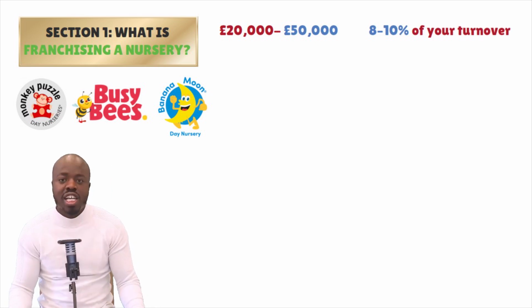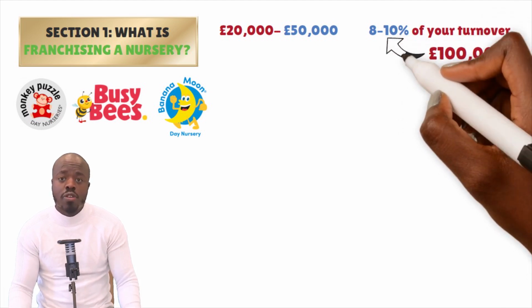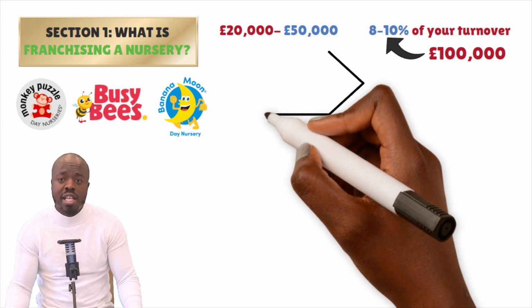Remember that turnover is your income, not your profits. So they take 8 to 10% of your income before deducting your expenses. For example, if you make £100,000 from your fees and your expenses are £50,000, they will take their 8 to 10% from the £100,000, not from the £50,000 profit that you make after your expenses.